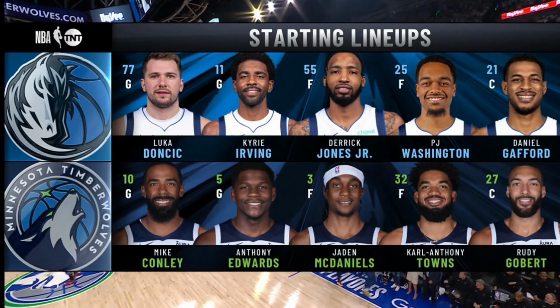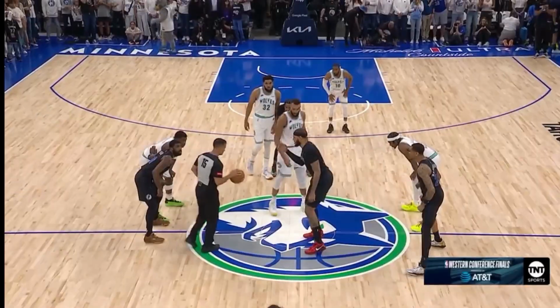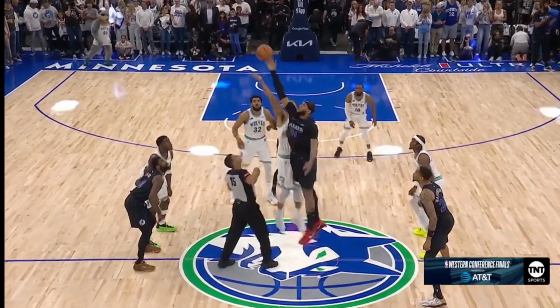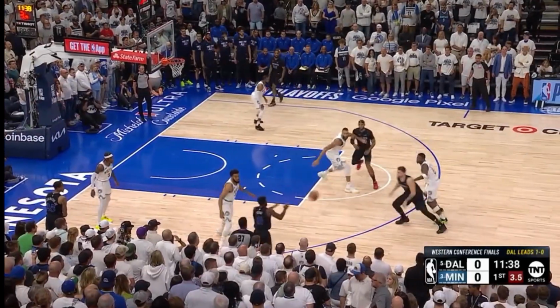On the Dallas side, it was an entirely different story. Yeah, talking about a combination, 63 points and 12 assists for Luka and Gafford. As that group, 24-5 in the regular season. Irvin. And here we go with a big game two.